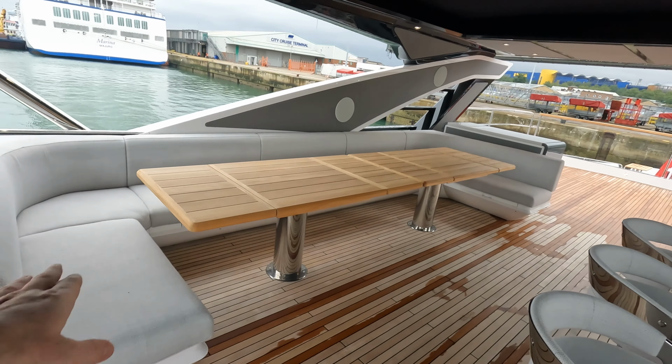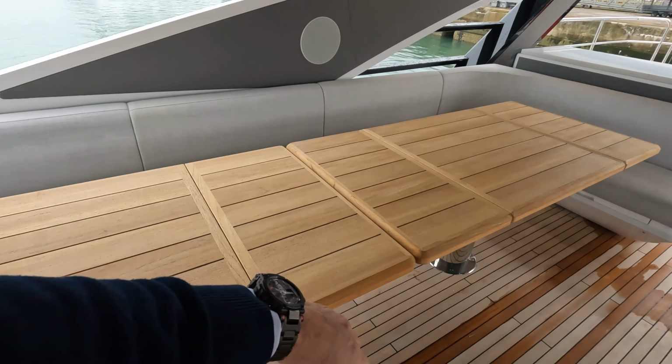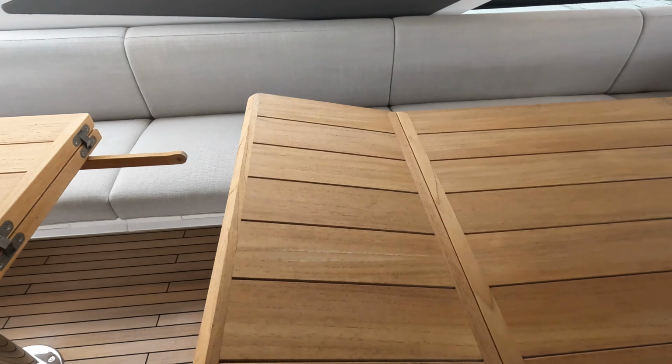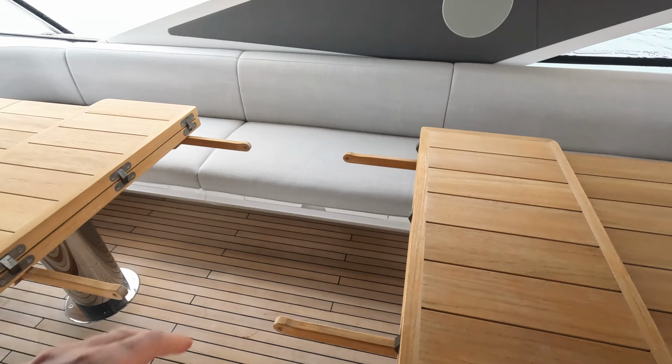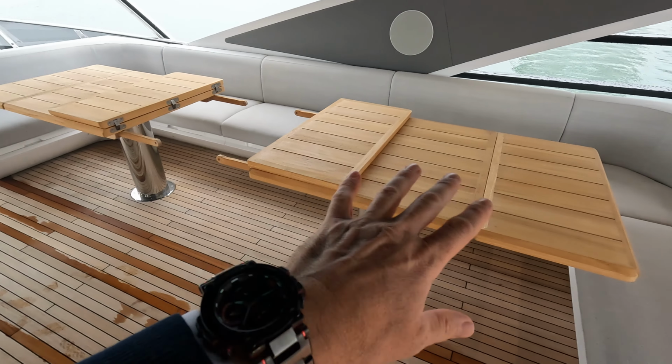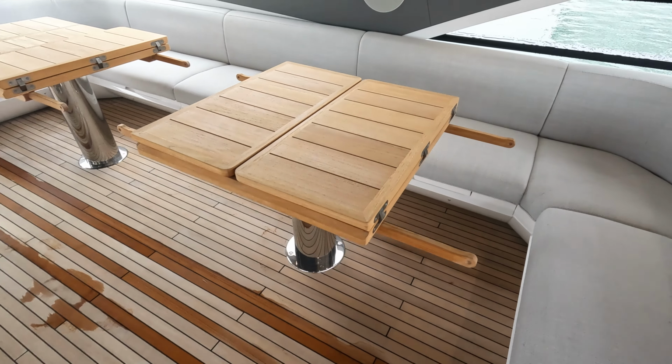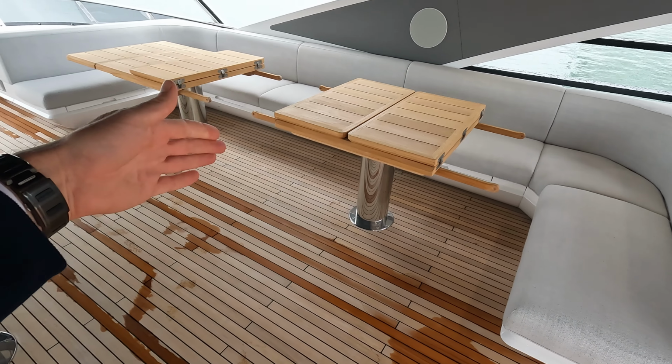Over on here, I think this is a great option. I do this on a lot of boats these days. We have the ability to close up the tabletops. Obviously, I'm not going to fold all the arms away at the moment, but you can turn them into more of a coffee style table. Easy access then to walk through.